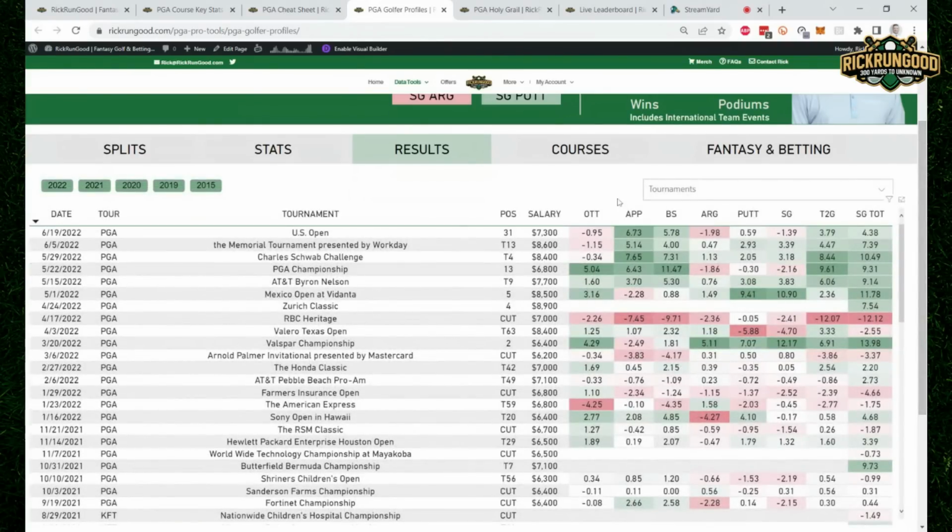Yeah, look at this. Here are his strokes gained approach numbers in his last 5. 6.7 at the US Open. That's what Justin Thomas did. 5 at the Memorial, 7.6 at the Charles Schwab, 6.4 at the PGA Championship, 3.7 at the AT&T Byron Nelson. Let's go. The game is sharp. The metrics are there. The results are following suit.